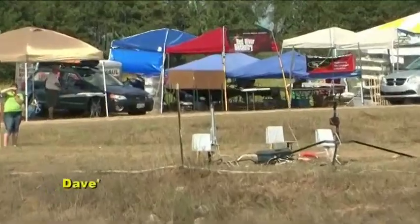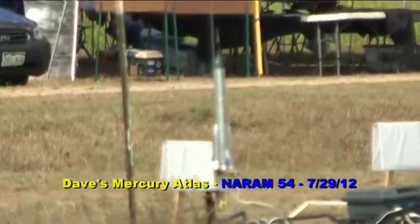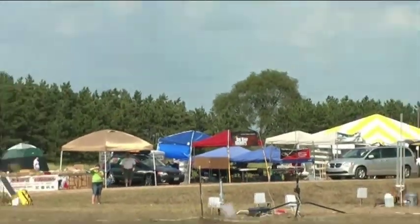Still I'm going to put up this Mercury Atlas in 3, 2, 1, go. Twist still, but it went up nicely. Hey, you're coming from the high power patch. Thank you. She's under chute. Nice flight, then.